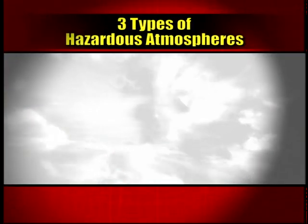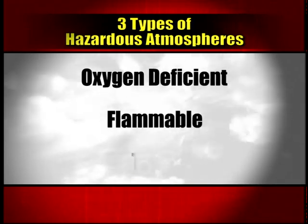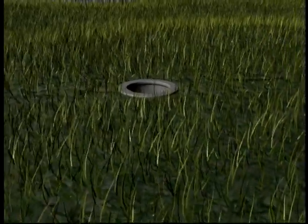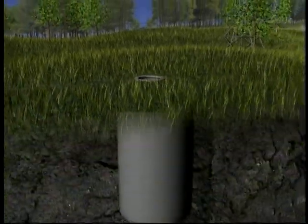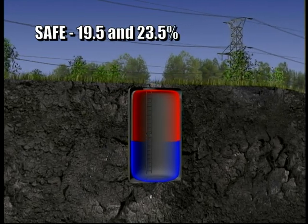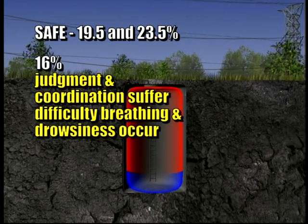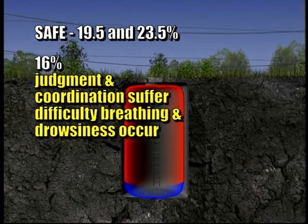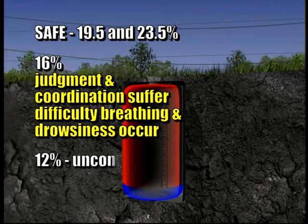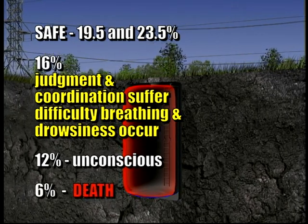There are three types of hazardous atmospheres: oxygen deficient, flammable, and toxic. Oxygen deficiency is the atmosphere having less than the normal percentage of oxygen found in normal air. Oxygen is safe when it is between 19.5% and 23.5%. When the level of oxygen falls to 16%, judgment and coordination suffer and difficulty breathing and drowsiness occur. At 12%, a person becomes unconscious, and death occurs at 6%.